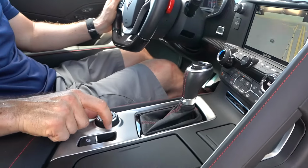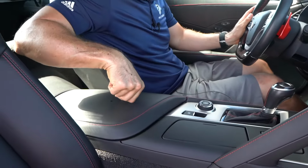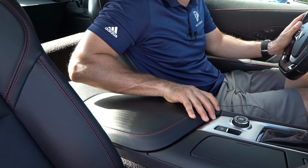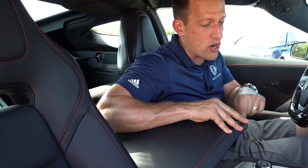You're gonna have your mode selector button. I'll show you that when you come over the business end. You do have 2 cup holders, which is great. Semi-soft to almost hard on the armrest, but I do like the stitching, and it only opens for me, not for you. 2 USBs, a 12-volt. Do not put a Twinkie in here. You're gonna squirt cream all over the place in here, and you're not gonna want that in your ZR1.